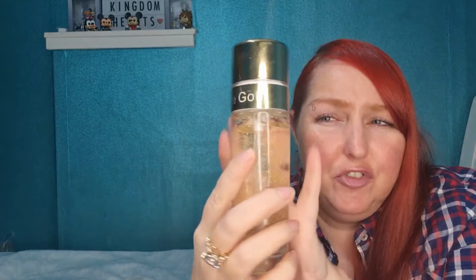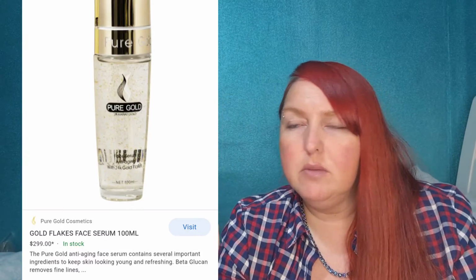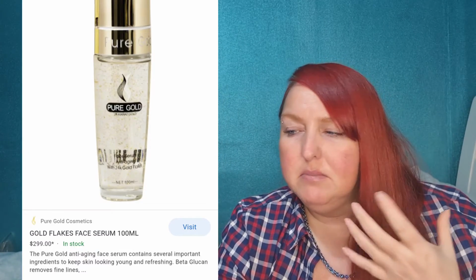This is the final product in the pile, and I've left this to last because I actually don't know if I'm going to declutter this or not. I used this for about 2 weeks. As you can see, there's not really that much out of it. And I felt like when I was putting this on, it didn't make my skin feel any different. It didn't make it look any different. This isn't a cheap product, right? And I think I did pay about £15 for this as well.